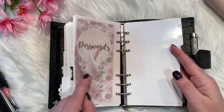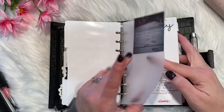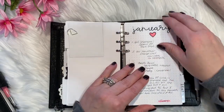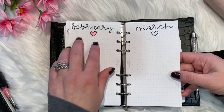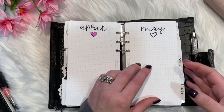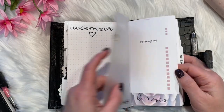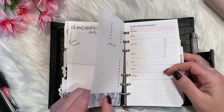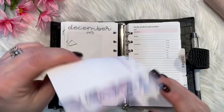And then I got into my health section. Goal, I didn't even write out February yet, but these were kind of where I was at for January. February is much the same, so I just really kind of need to update that. I added in morning routine, which is upside down. I don't know how I did that.